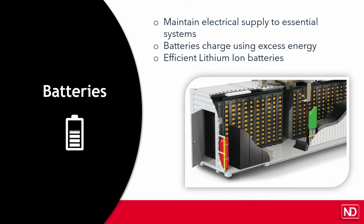Batteries. During times of low renewable power generation, such as during the nighttime or low wind conditions, it is necessary to supply the platform with power to maintain the essential systems and to ensure the fish feeding system can operate. This is where lithium-ion batteries come in. We are designing for a large bank of highly efficient lithium-ion batteries to back up the electricity supply to the platform during these low RES generation periods.